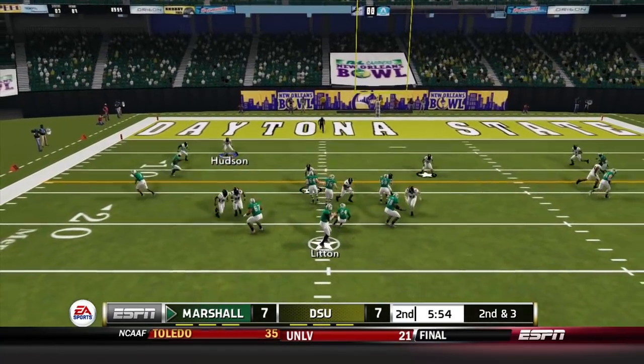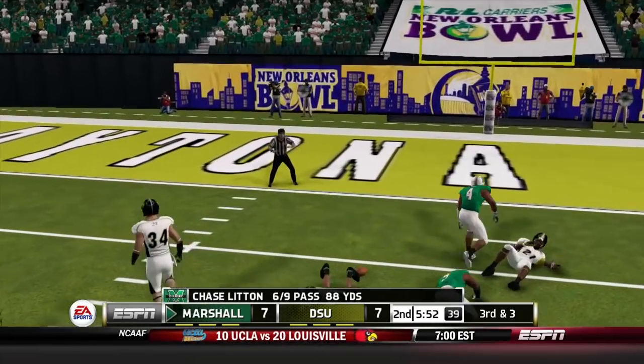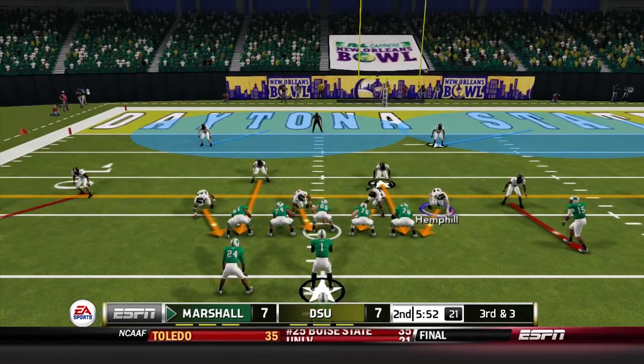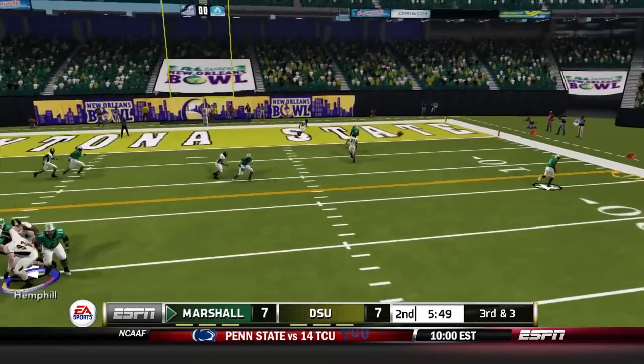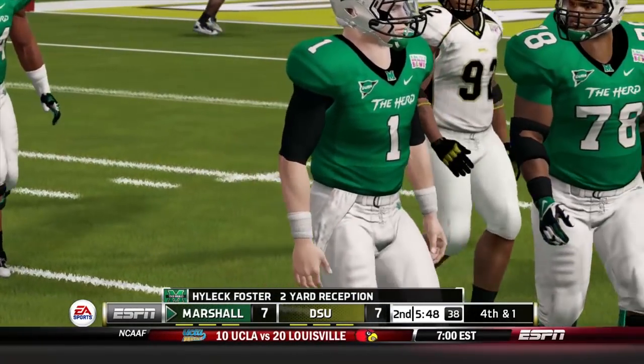15-yard run by Chase Litton. 2nd and 3, and then this pass to Hunt is incomplete. Good job by Claude Silva to break that up with the hard hit. 3rd and 3, Highlight Foster goes in motion, and he's got him down the sideline, but his throw is a little bit off, a little bit too late.